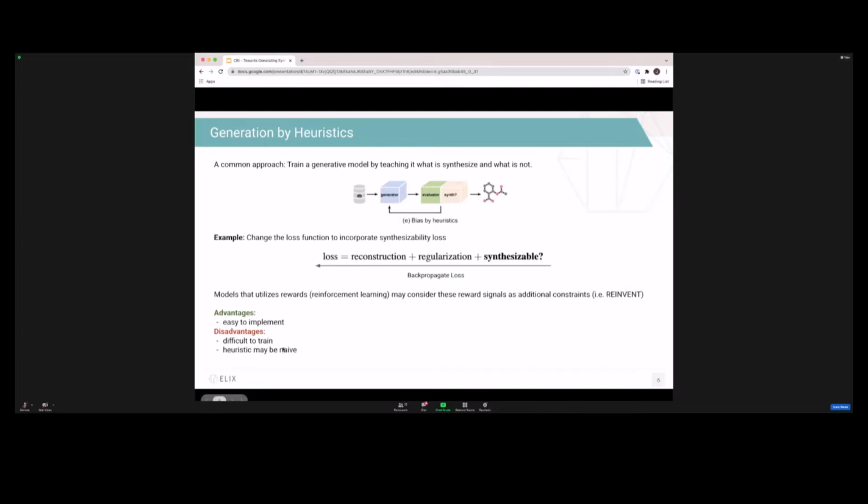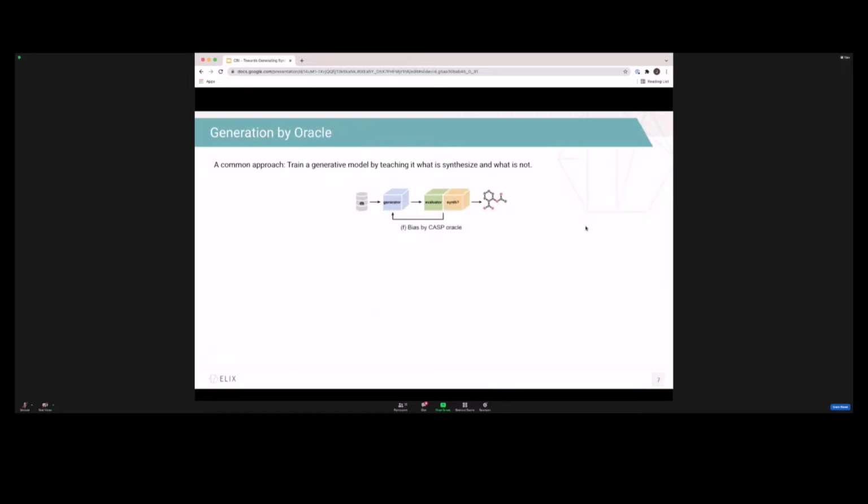The difficulty here is that it becomes more difficult to train. As we start to include more constraints in the loss function, the space that we are looking into starts to shrink. So this is the opposite of what we really want, which is to look into a novel molecule. Also, the heuristic may be very naive, depending on what kind of heuristics we use.